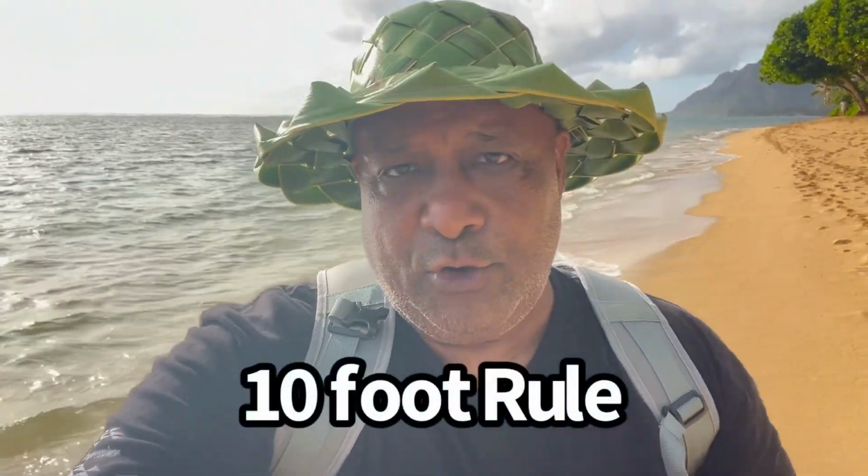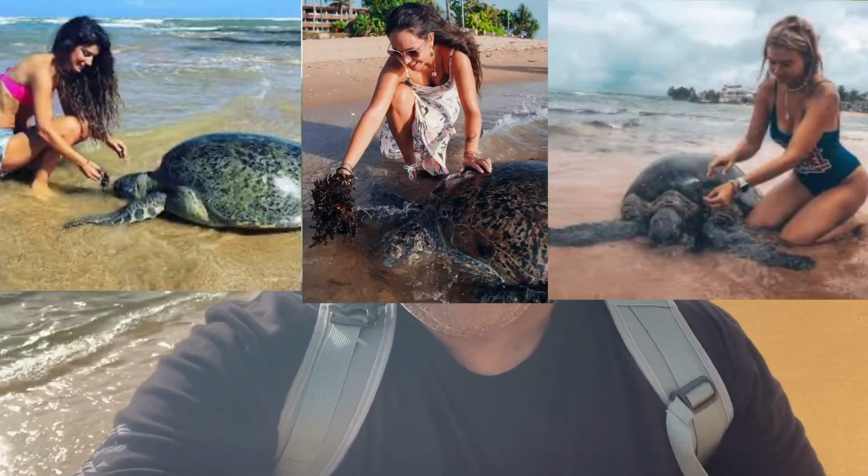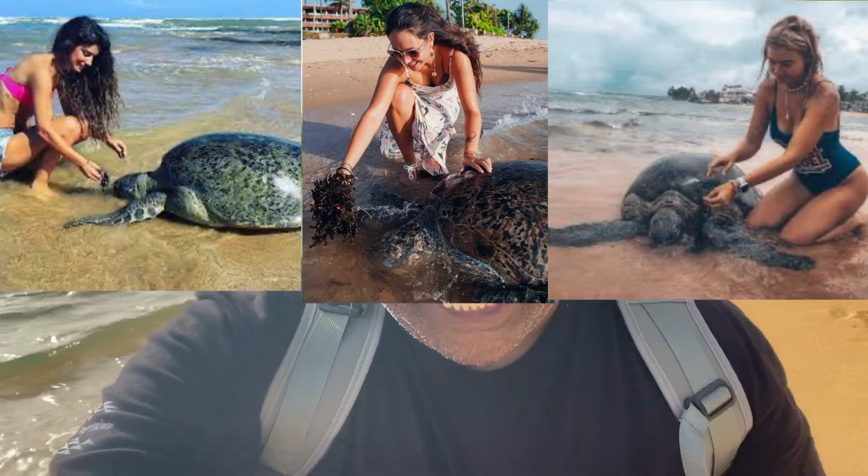So we're gonna get up close and personal with these beautiful Honus, but there is a law, there is a rule, okay? And it is called the 10-foot rule. You gotta stay away from the sea turtles 10 feet away, okay? So don't go up and touch it. Major fine, and then you'll probably go viral and everyone's gonna badmouth you, okay? So do not touch the sea turtles. Do not try to put your arms around it. Don't get close and try to take a personal selfie with a sea turtle.